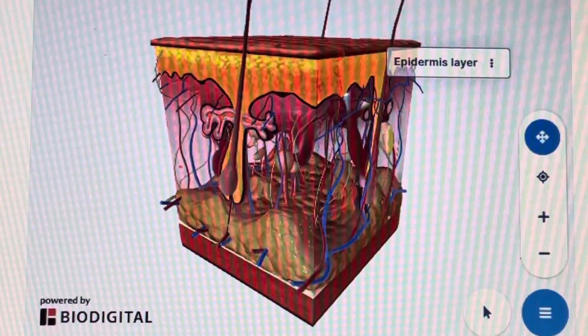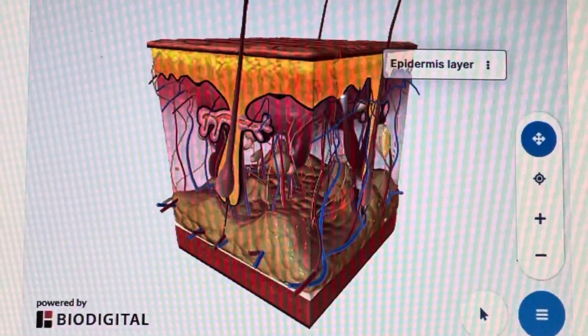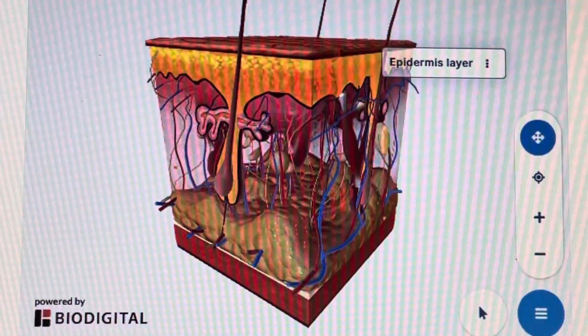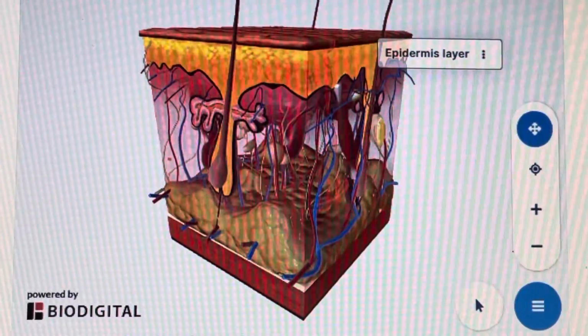The epidermis does not contain any blood vessels. The epidermis is divided into 5 layers. First layer is the stratum corneum, the most superficial layer and the thickest. This is the dead layer of skin.